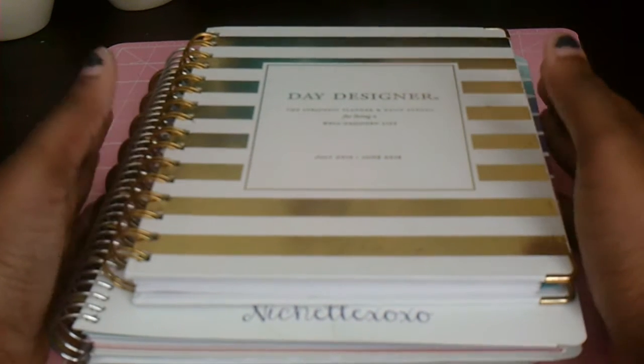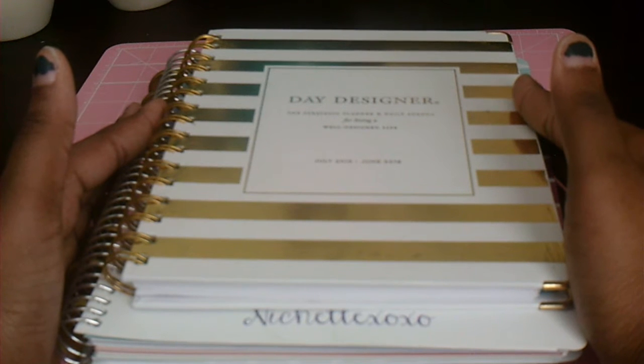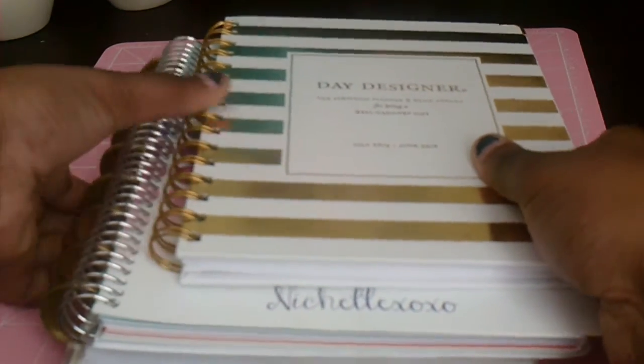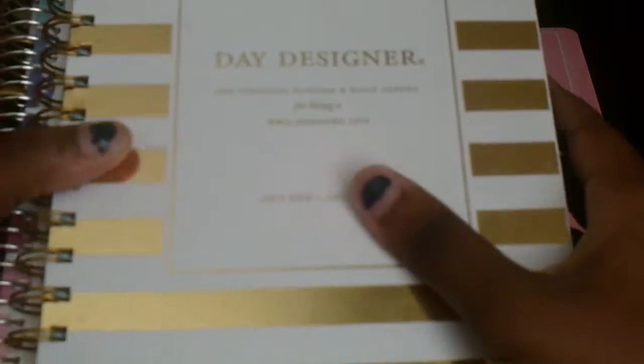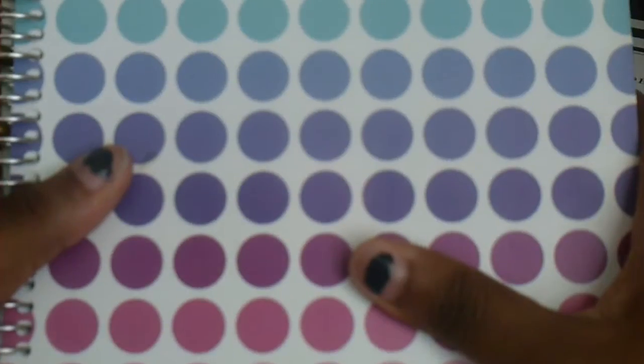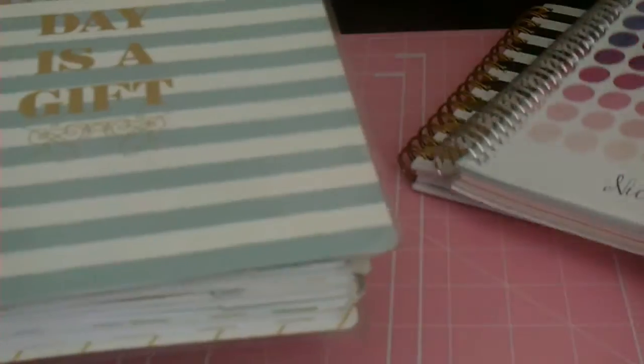So today, before I start getting back into regular planner videos, I wanted to do a planner update and show you guys the way of planning and how it's changed. I have three planners to show you here: my Day Designer, my Plum Paper blog planner, which I've already done a blog post on, so if you want to see some up-close photos of that, I'll leave my blog post down below, and of course, my Happy Planner. So let's start with my Happy Planner, okay?